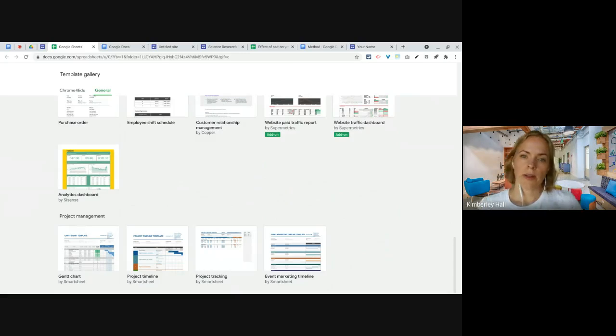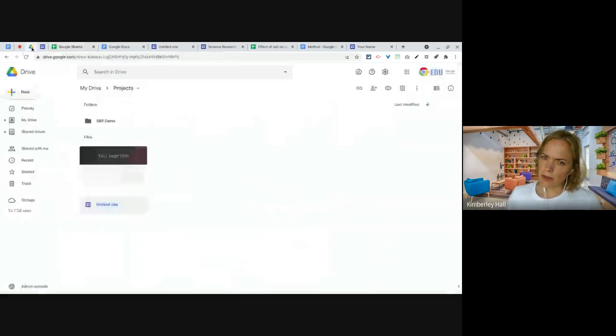Awesome. And then the final one, there's templates for forms as well, but if you can go to the slides templates, Chris, because I know slides, I think slides is still your favorite of all the apps.